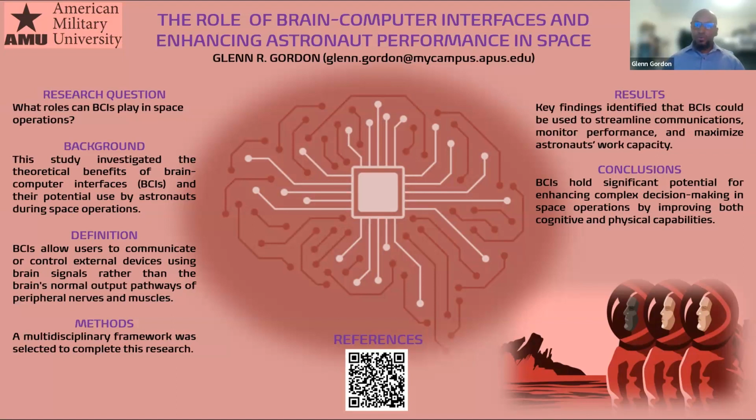Using the example of collaborative decision-making, BCIs can facilitate the sharing of information and ideas among a crew of astronauts, enabling them to work more effectively. This technology can also be used to monitor the cognitive states of the astronauts. So, for example, you can monitor an astronaut's attention span, their vigilance, how susceptible they are to fatigue, and also, if they are fatigued, how likely they are to make mistakes.